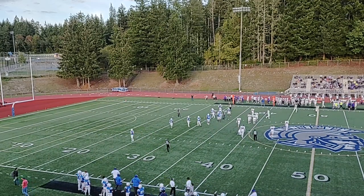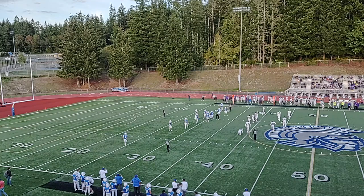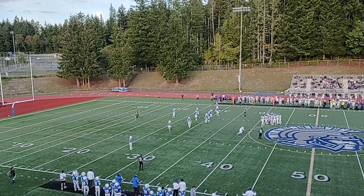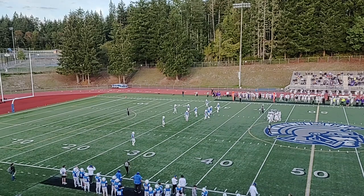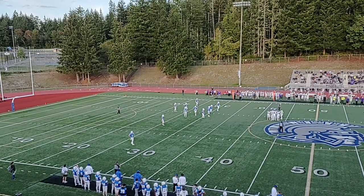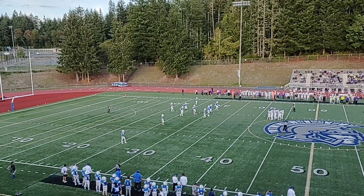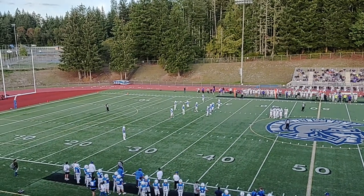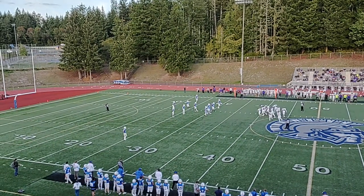Out to the far side, gets it to Josiah Walker, the 6'1" sophomore wide receiver. Second down and short for the North Kitsap Vikings, picking up good yardage on the play. One more time, second down and short. We'll call it two for North Kitsap, marching from our right to our left here at Integrity Stadium, just getting underway. 10:54 to go here in the first quarter of play.